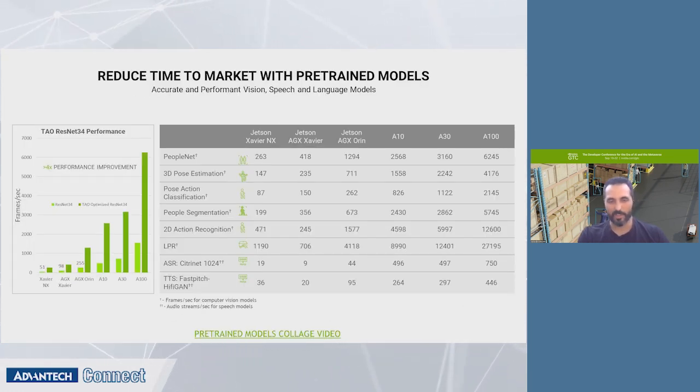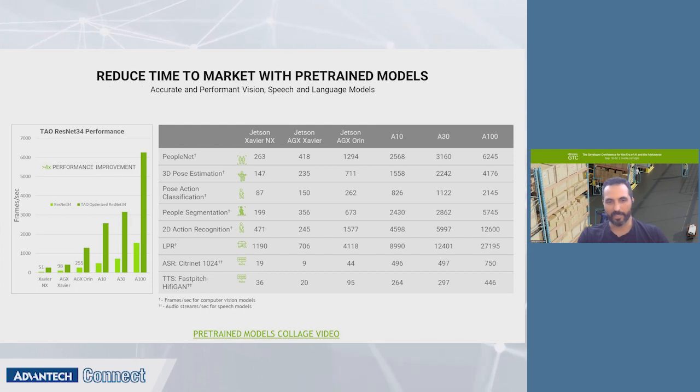The pre-trained models. So we have pre-trained models for detecting people, 3D pose estimation, pose action classification, people segmentation. This all can be used to detect situational awareness issues, safety issues, people bypassing safety mechanisms, and other factory use cases. People are picking up an object and dropping an object, falling.